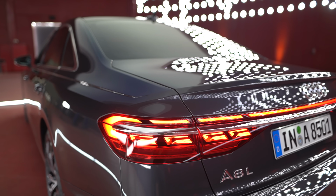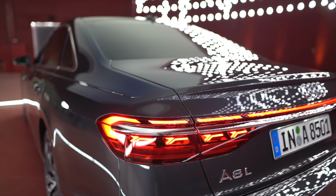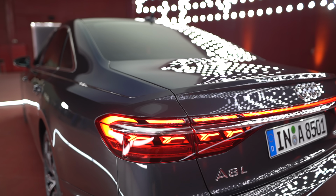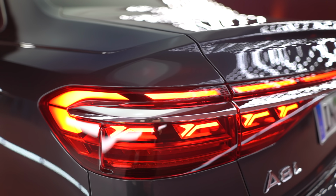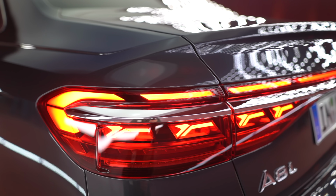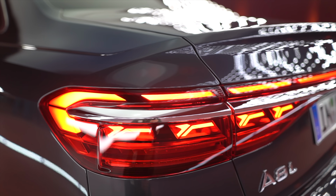Now I'm on the inside, and I'll switch from the auto to the dynamic mode. You can see how the light signature is switching. Basically everyone from the outside can see when you are in the sporty driving mode. Yeah, like, you know, inverted, like outside and inside.